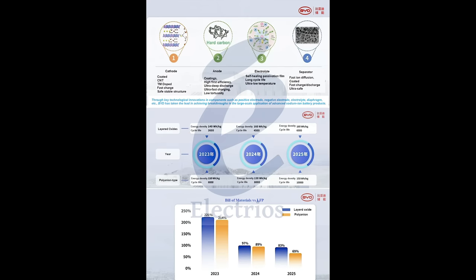The Electrios image shows three screen grabs from a BYD presentation on sodium-ion batteries. The top slide is information on their technology. The middle slide shows cycle life and energy density figures, and the bottom slide shows the bill of materials for sodium-ion versus LFP batteries. With regards to the top slide, for today's discussion it's not relevant. That's because it's mostly a bunch of technical jargon, whereas today I'm focusing on specs and cost, which are shown in the middle and bottom slides.